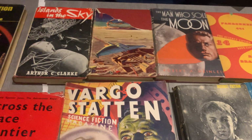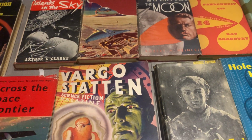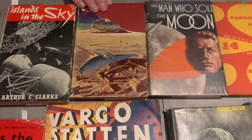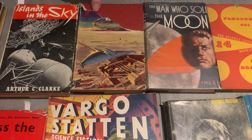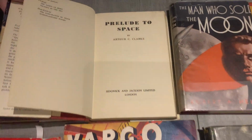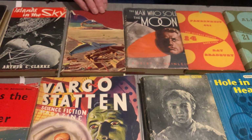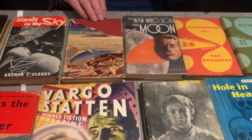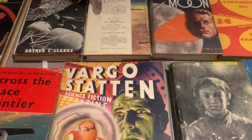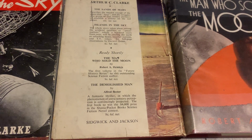Now the next development from Sidgwick and Jackson was in March, for Arthur C. Clarke's novel Prelude to Space, with the dust jacket by Gerald Quinn. Unfortunately, it's a bit missing on my copy, but this is the Prelude to Space. Now the back cover featured trailers for two forthcoming science fiction novels, The Man Who Sold the Moon by Robert E. Heinlein and The Demolished Man by Alfred Bester.